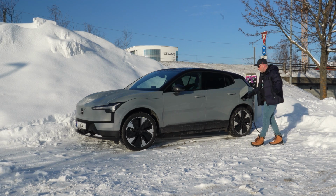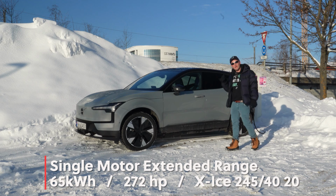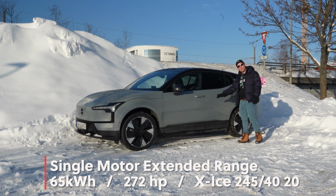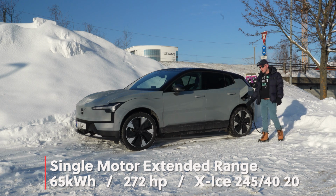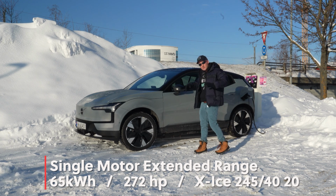And the car I'm taking out today is a Presscar from Volvo Car Norway. This is a single motor extended range. So we have a battery of 69 kilowatt hours, but usable capacity 65 kilowatt hours. Rear electric motor, 272 horsepower, running on 20-inch alloys, Michelin X-Ice 245/40. So that's the starting figures.